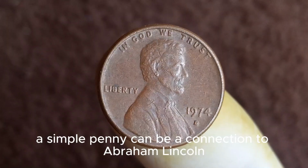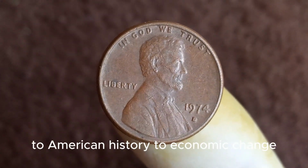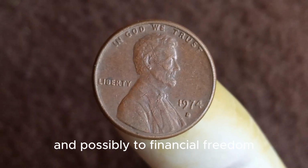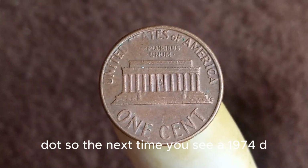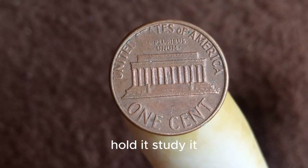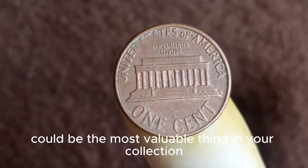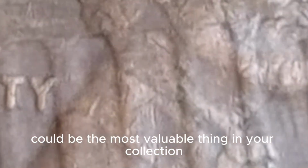A simple penny can be a connection to Abraham Lincoln, to American history, to economic change, and possibly to financial freedom. So the next time you see a 1974D Lincoln penny, do not dismiss it. Hold it, study it, respect it, because one day, that tiny copper coin could be the most valuable thing in your collection.